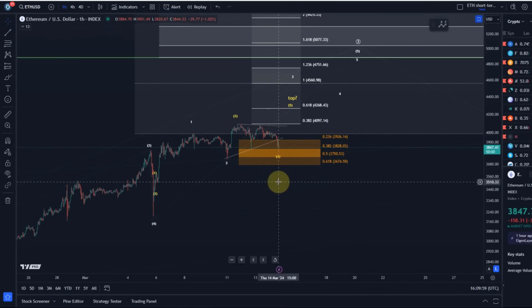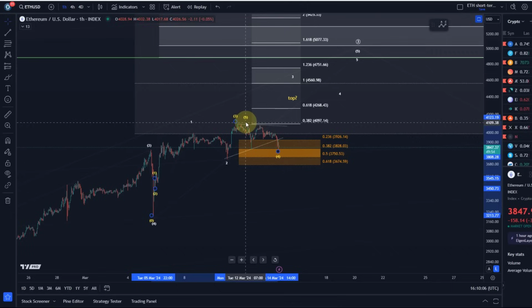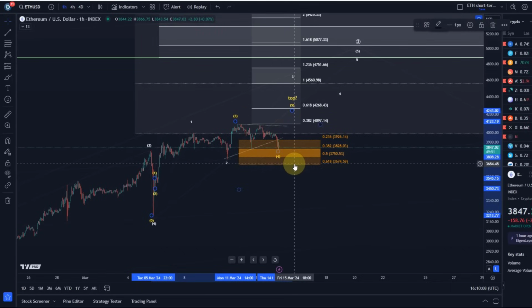downside mode. And what I now need to see next as additional evidence that we indeed have topped, where the wave 5 would actually sit here, is that break below 3,674. Yeah, a sustained break. That's just a quick update about Ethereum.